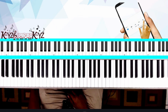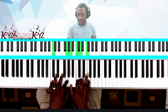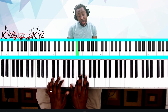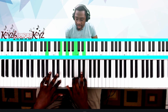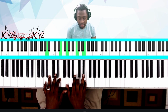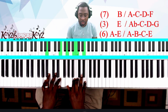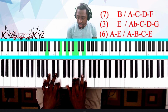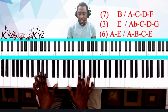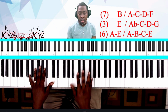The song that I was playing earlier, I love you, I love you. That's not a 7-3-6. Like I said, the harmony may vary from song to song, but the bass would remain the same. I love you, love today. That's the 7-3-6 I was showing you earlier. Because you care for me in such a special way, that's why I praise you.